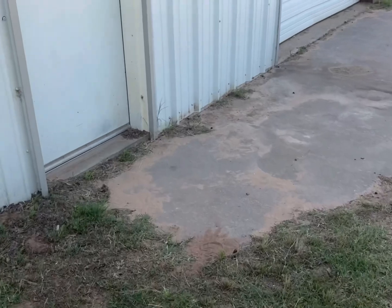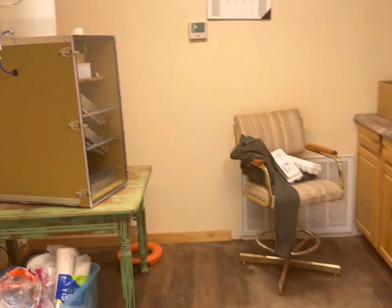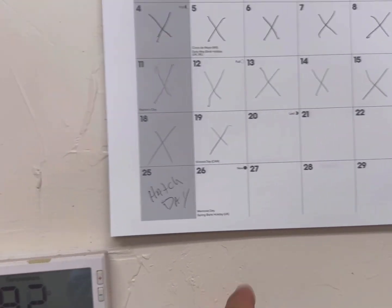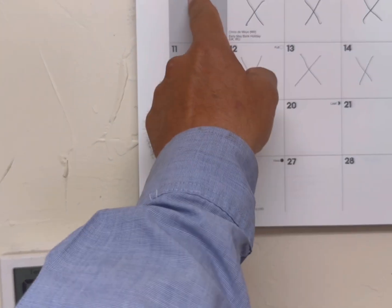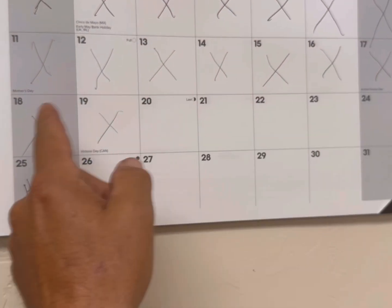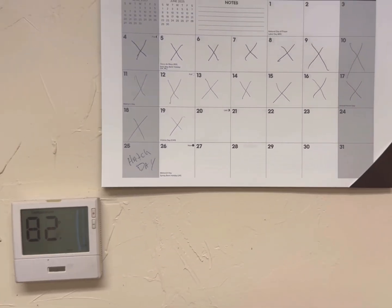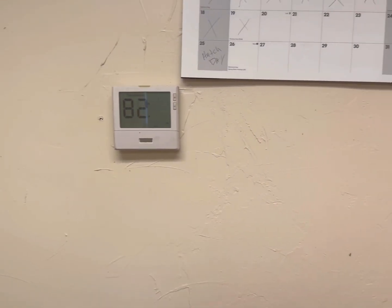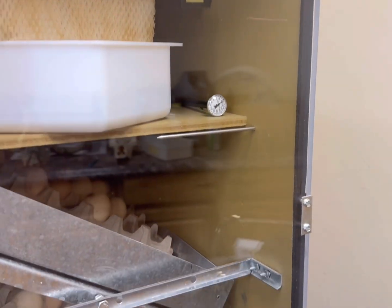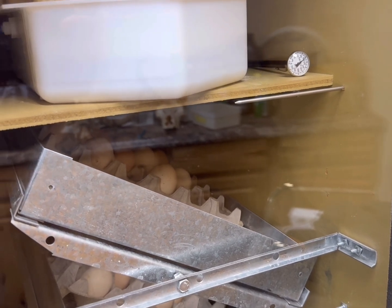Hey, I checked with Grok, which is the AI on X platform, and it says we turn that egg turner off on day 18. So that should be 1, 2, 3, 4, 5, 6, 7, 8, 9, 10, 11, 12, 13, 14, 15, 16, 17, 18. We'll turn that off Wednesday. And they said it allows the embryo to position itself for hatching. Because right now, I suppose, they don't know which way's up.